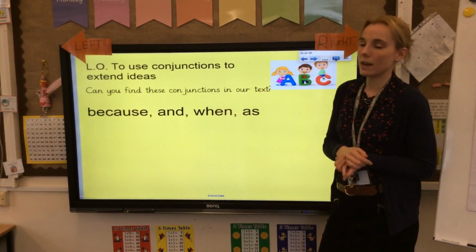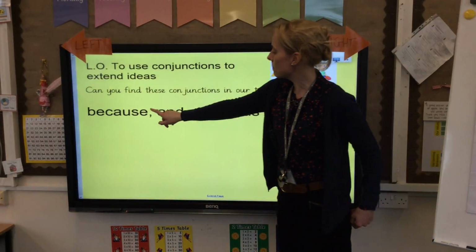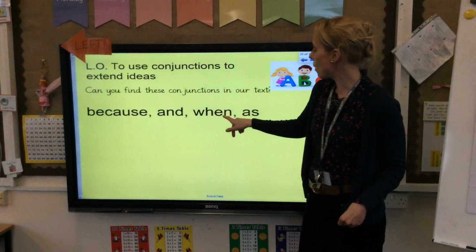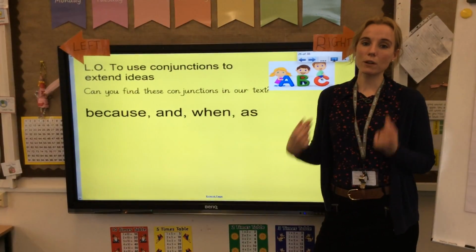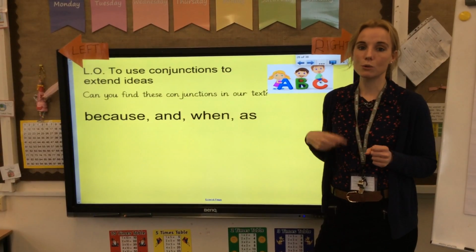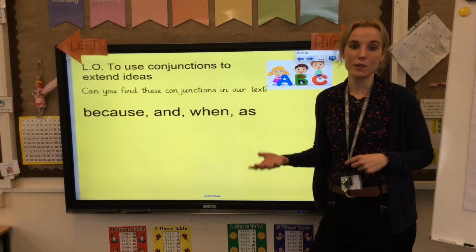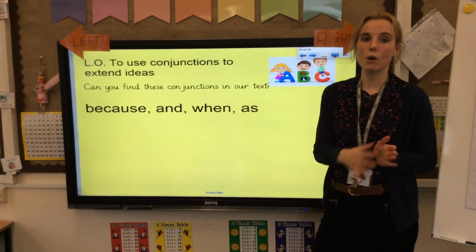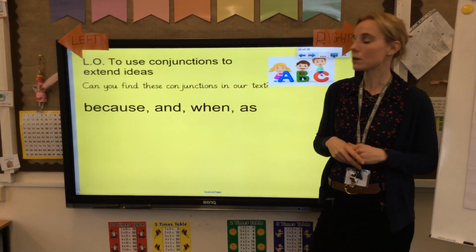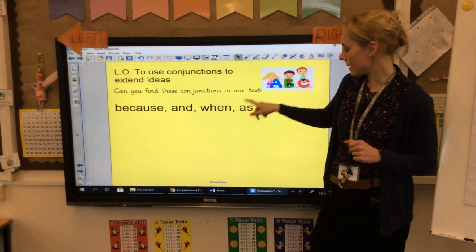And we're going to look at our text and we're going to try and find these conjunctions. We've got because, and, when, and as. And there are lots of conjunctions that you can use. At school we have those conjunction mats, and we'll do lots more work on conjunctions as the year goes by. And actually even when you get into year 3, 4 and year 5, 6, you start using lots of conjunctions and more complicated ones and complex ones. So these are the words because, and, when, and as.